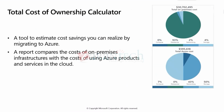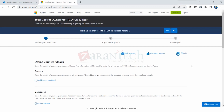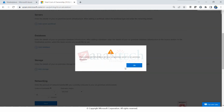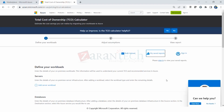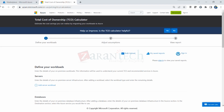And there is another calculator, the total cost of ownership calculator, that I also want to show you. This total cost of ownership calculator will help you estimate the cost saving that you can realize by migrating your on-premises workload to Microsoft Azure Cloud. You can define your workload which is available on premises like this. You can adjust all your assumptions and you will get a detailed comparative report, which will help you understand how you can save costs if you are migrating your on-premises workload to Azure. That is called the total cost of ownership calculator. And that also I want to share with you in the chat window, with the participants.